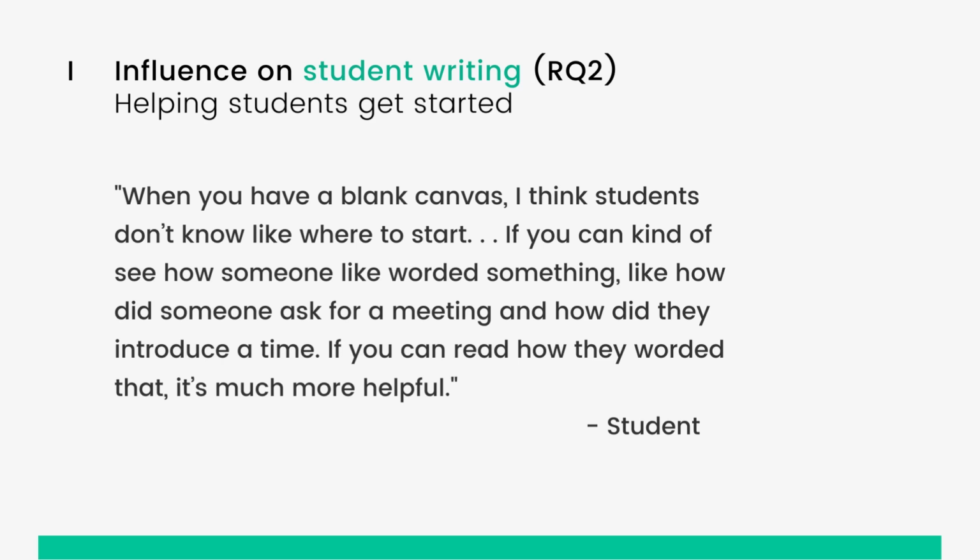To answer our second research question, how does scaffolded annotation influence students' professional writing? We found that scaffolded annotation helps students get started. One student said, "When you have a blank canvas, I think students don't know where to start. If you can kind of see how someone else worded something, like how did someone ask for a meeting and how did they introduce a time, if you can read how they worded that, it's more helpful."